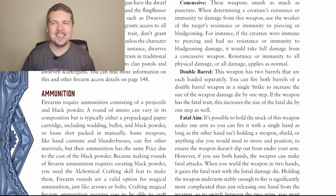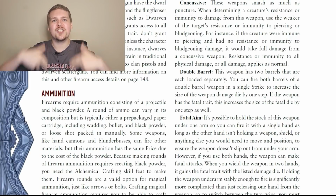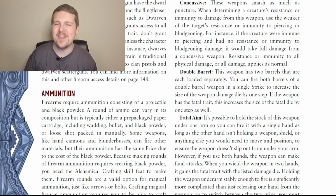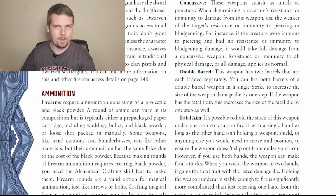This trait is interesting as it definitely gets better at higher levels when you have multiple damage dice to upgrade. Starting at level 1, a double barrel weapon probably isn't that worth using as a double barrel shot.